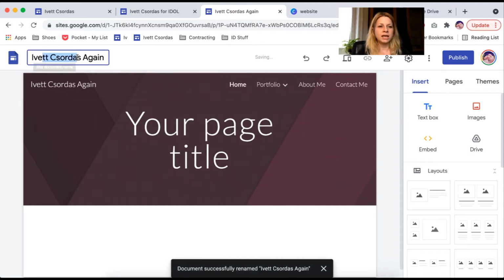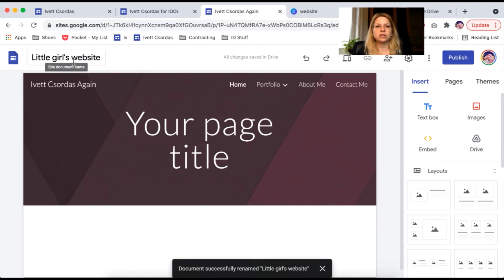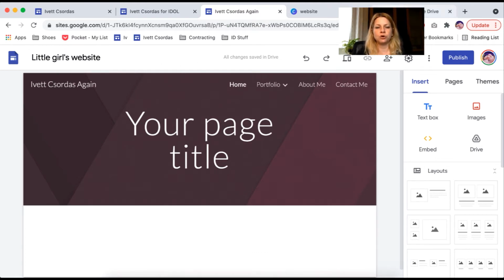Now, this one here is basically just for you. The Google site is going to be saved in your Google Drive. So whatever is here in that box is what will appear in your Google Drive. So you could just say whatever you want, like little girl, whatever. Just a silly name, just to show you that this is not going to show to anybody, just in your Google Drive. This is how you will identify your website. Okay, so that's done. Let's talk about the header.